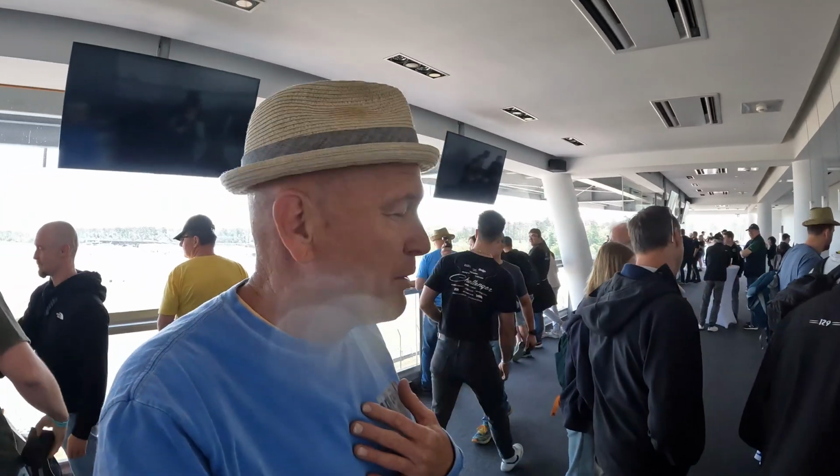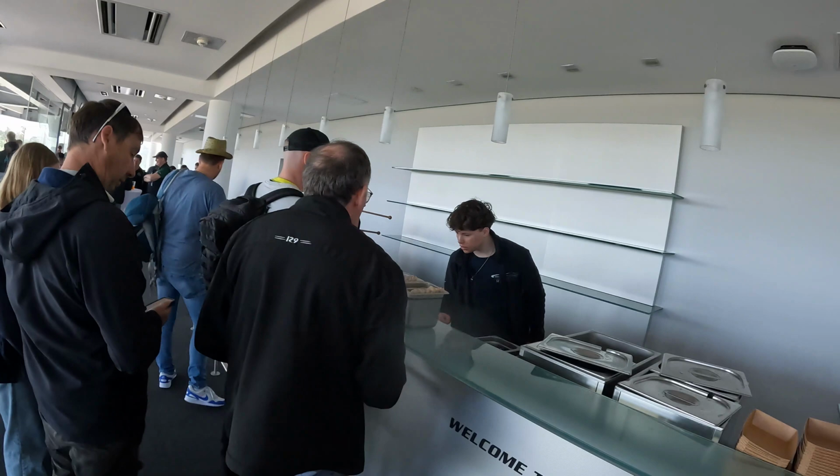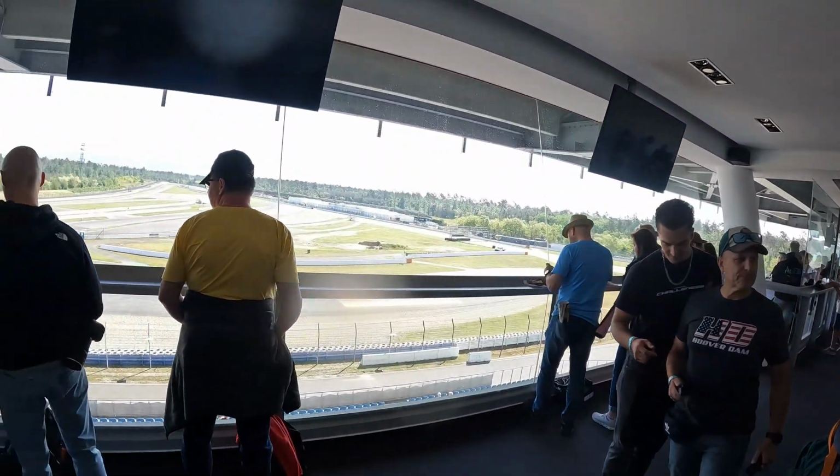I don't know how us scrubs made it into the VIP lounge, but we're here right now. And there might be actually free food right here. There's free beer over there. And this is actually glass right here, so it's air conditioned.